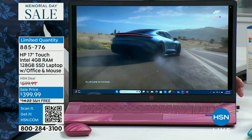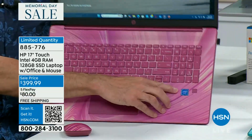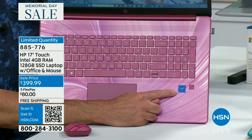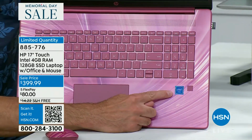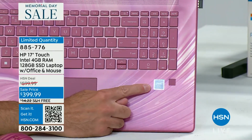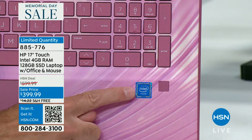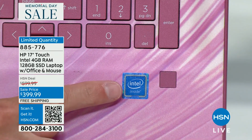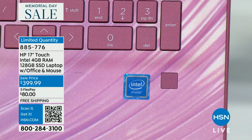Now, the next key is speed. And we can thank our processor for that. Many of you might think, okay, at $399, maybe they put in a #2, #3 processor in the world. That would be reasonable. No, we did not. We put in Intel inside. Intel is the #1 processor company in the entire world. And it's also what's in your brand new computer.